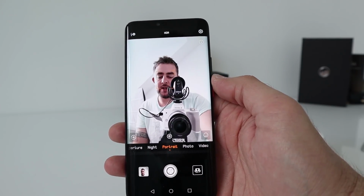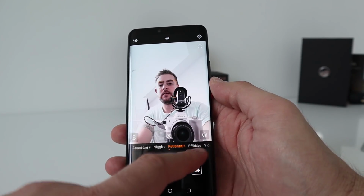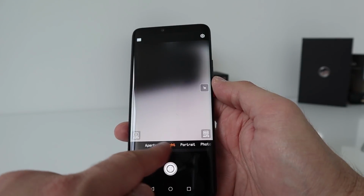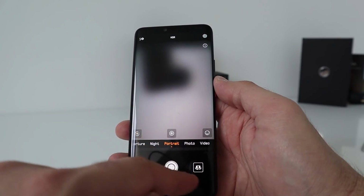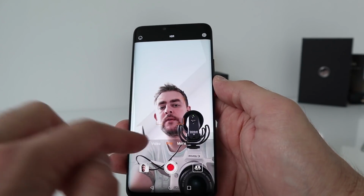Front facing camera. I have managed to get some really, really good shots on the front facing camera. You don't have night mode or aperture mode in front facing. You have portrait, photo, and video.